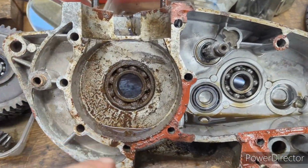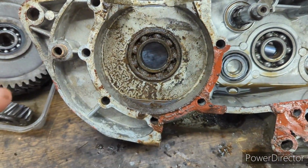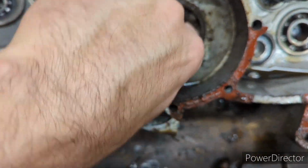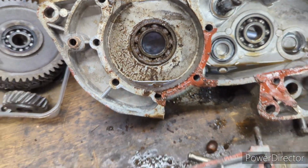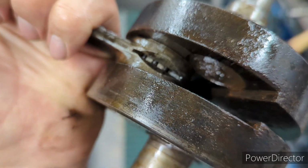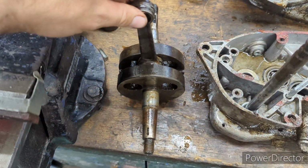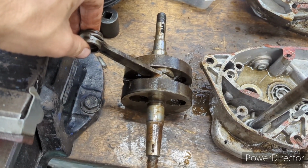Well, that's bad. Who knows how it got that wet and rusty and horrible in there, but I don't even know how that was turning. And the really bad news is, unfortunately, the crank is the same. That big end, you can see those rollers are rusty. I know side to side play doesn't really show you a lot, but that's excessive.